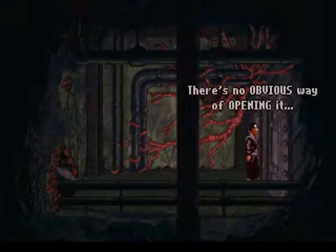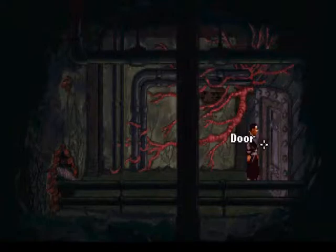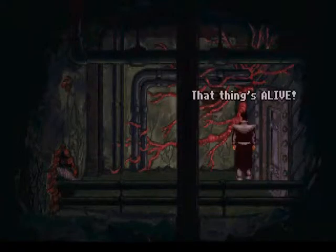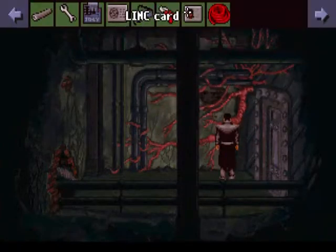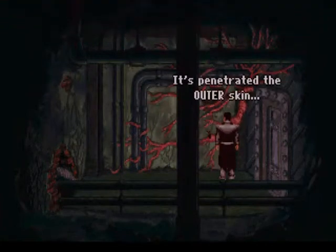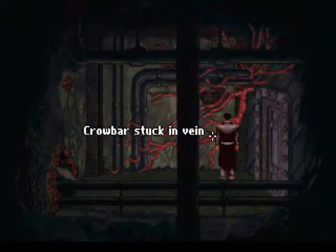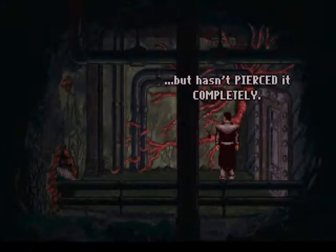There's no obvious way of opening it. I can't slide it, push it, or pull it. That thing's alive! I wonder what it is. The skin's too tough to tear with my fingers. It's penetrated the outer skin. It's stuck in the vein, but hasn't pierced it completely.